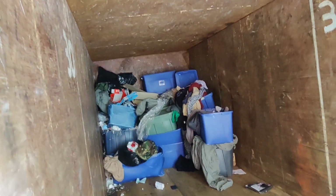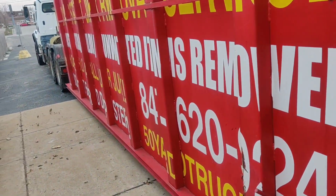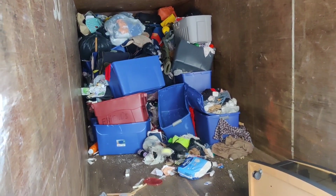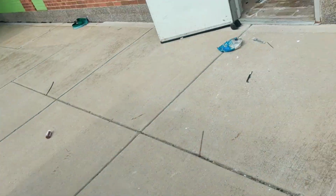And they're doing good for a two man crew. They're doing a pretty good start to it. They got it pretty close to the unit. Another quick update from this two-man crew clearing out a hoarder unit. It's not that far of a walk, but it'll take two men a good 4 or 5 hours maybe.